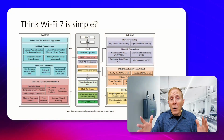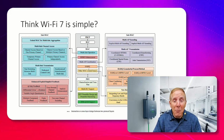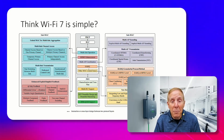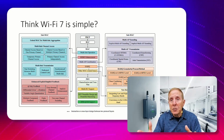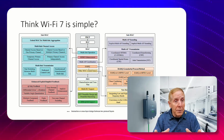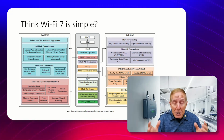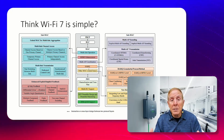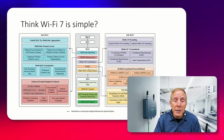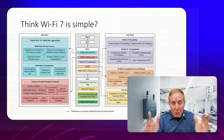If you're thinking Wi-Fi is simple, stop. Wi-Fi is so complex. Now, honestly, LTE and 5G are probably more complex, but Wi-Fi, especially Wi-Fi 7, has added a layer of complexity that's pretty mind-blowing. Take a look at this graphic.